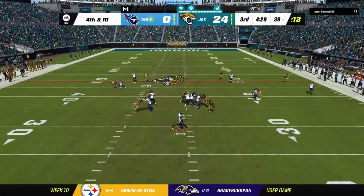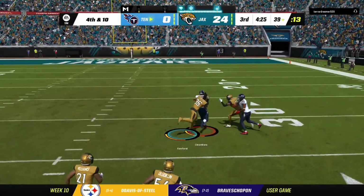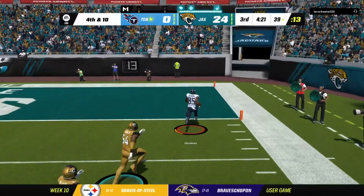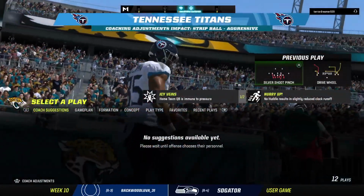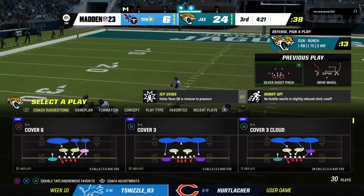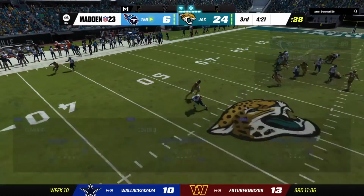On 4th down, Tannehill. And he comes back with one complete. And now off to the races down the right side. Touchdown, Titans. Chigakonkwo, 61 yards, and the Titans' decision to go for it pays off with 6 points. Let's go.